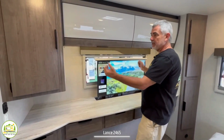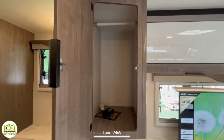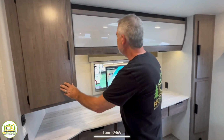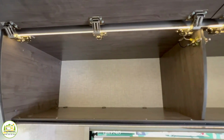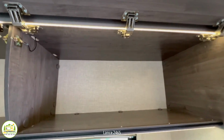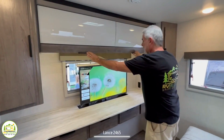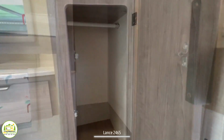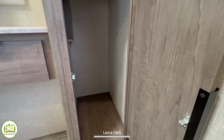Now on each end of this, there's a wardrobe cabinet here that's very large size, so you can hang all of your garments in there. And then up top here, there's even more storage that's all lighted up in these really nice big cabinets. Same thing on the other side here. We have a wardrobe cabinet on the right, and then down below that, we have additional storage space.